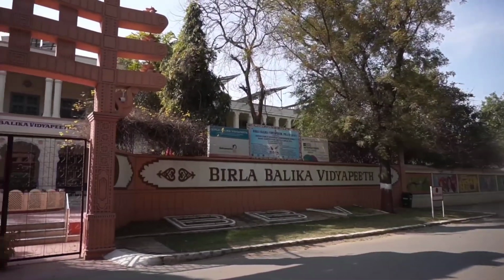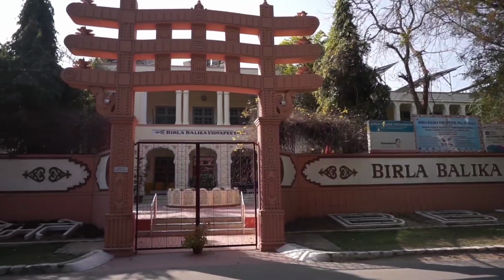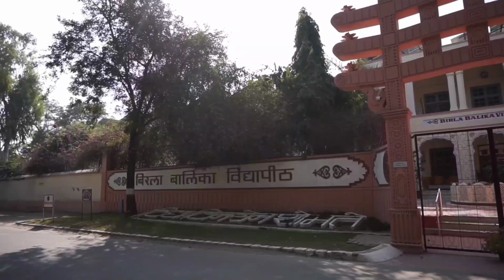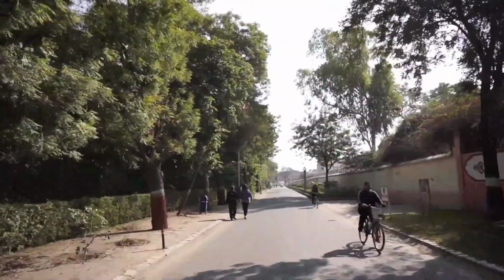Inside the campus is one of India's good CBSE schools, the Birla Balika Vidyapeeth. It is an all-girls school. But that does no justice to the gender ratio imbalance, just like any other top engineering college in India.